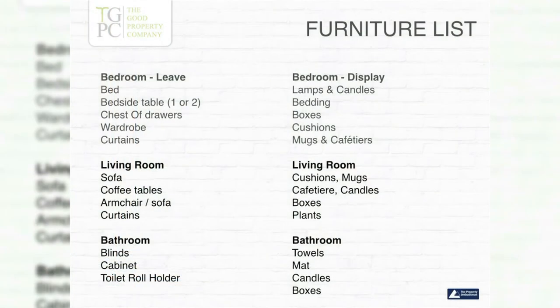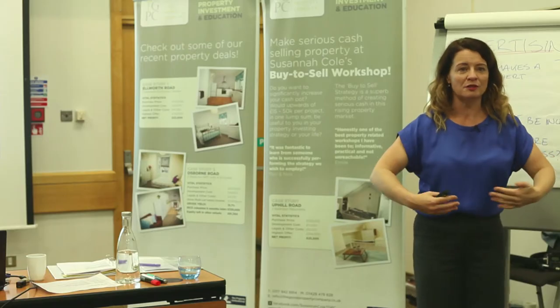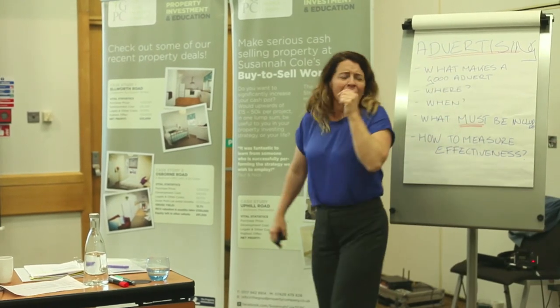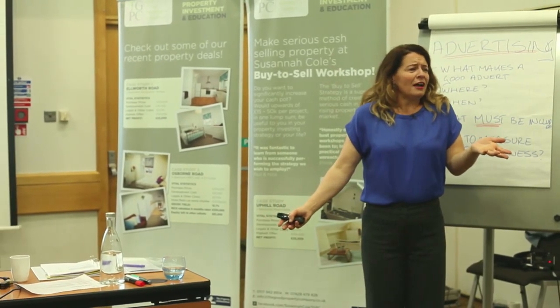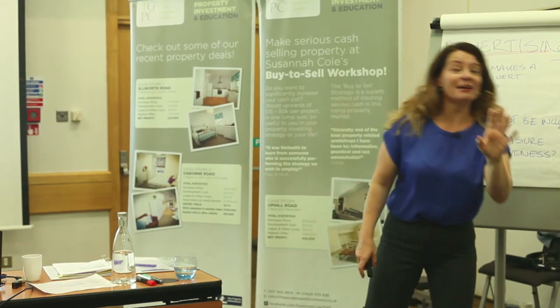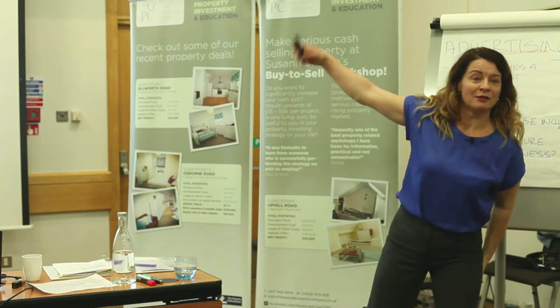How many people have tried to let property and seen their competitors? It's stripy mattresses all the way. I'm delighted, yeah, exactly, which is why you can charge so much.